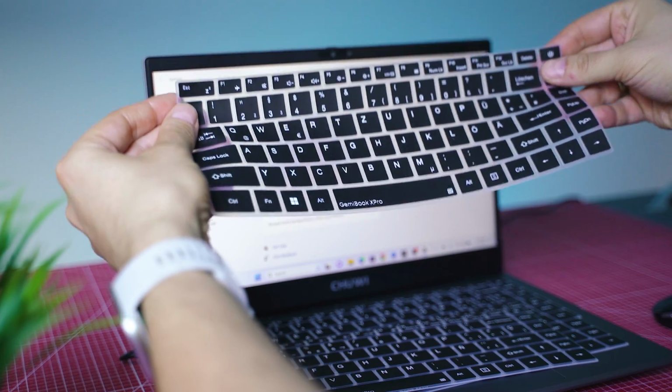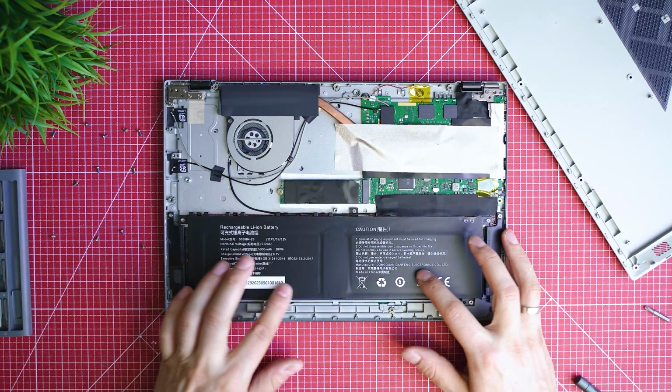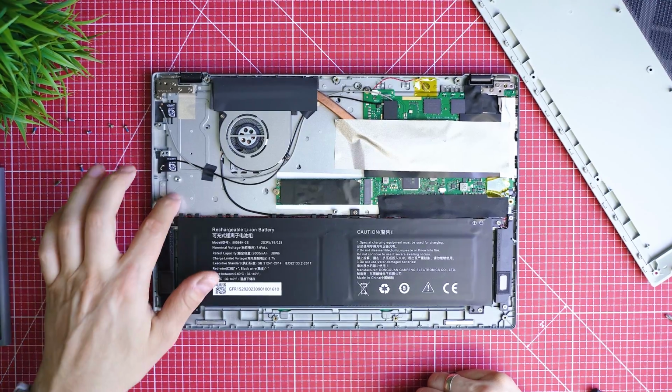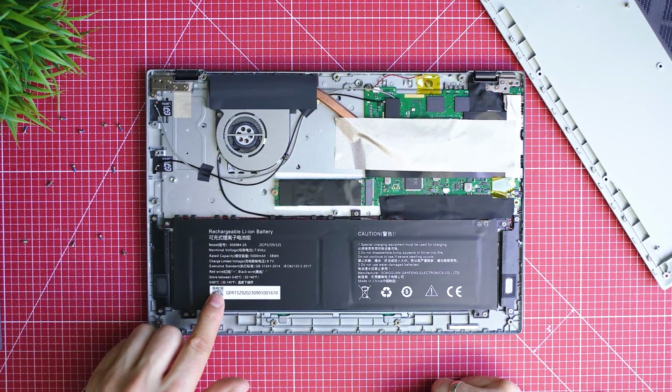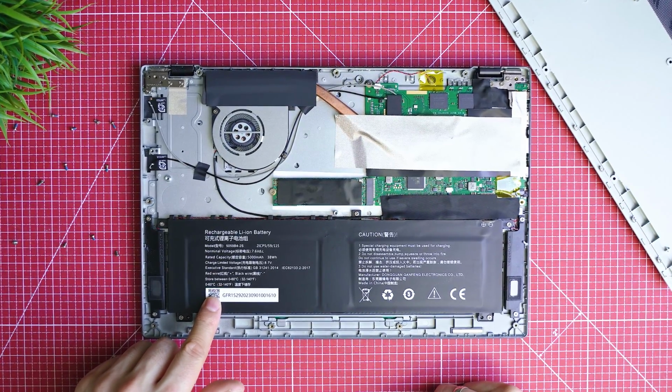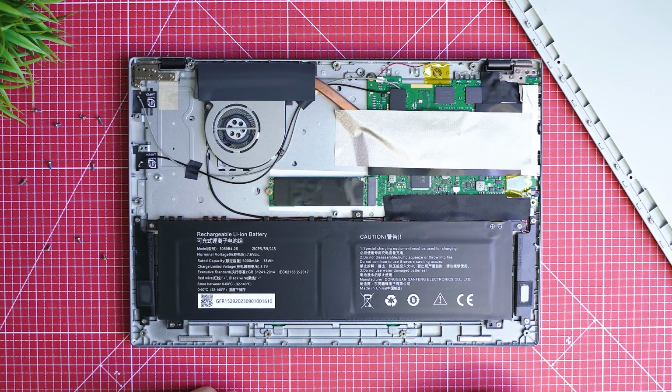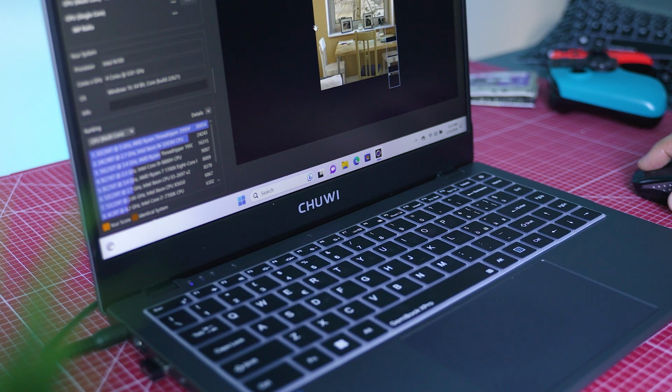Temperature-wise, well, no concerns here. You've seen the internal structure during the teardown stage, so we know that there's a fairly good heat dissipation. The fan started to be slightly louder after 10 minutes of load, no throttling notable, and the noise levels are lower than those on a mini PC.